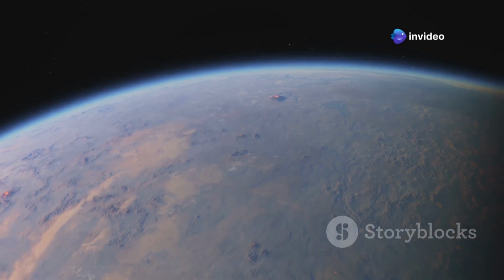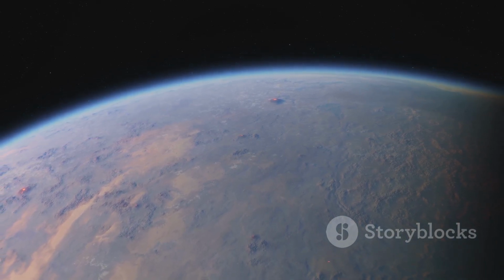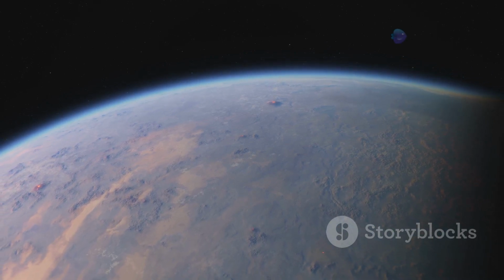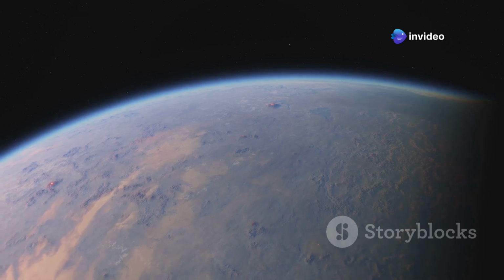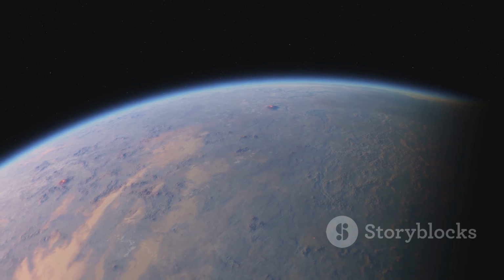It has the fastest winds in the solar system. These winds can reach speeds of over 1,000 miles per hour, far surpassing the wind speeds found on any other planet in our solar system. The mechanisms driving these incredibly fast winds are still not fully understood, making Neptune a fascinating target for further study.